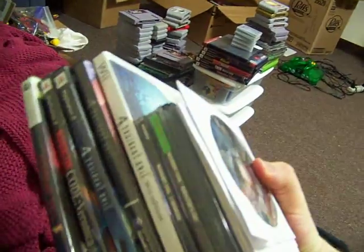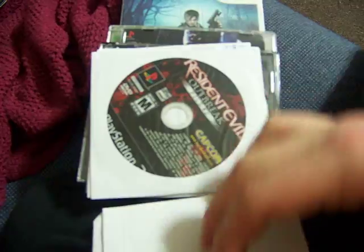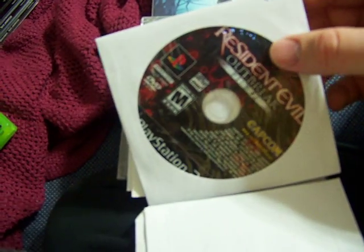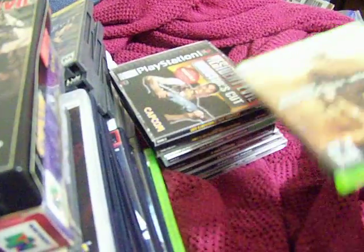And then we have my stack of duplicates. Resident Evil 4. Extra discs, 2 of them. One's greatest hits, one's not. A duplicate of Resident Evil Outbreak File 2. Resident Evil 2 demo that came with the director's cut.